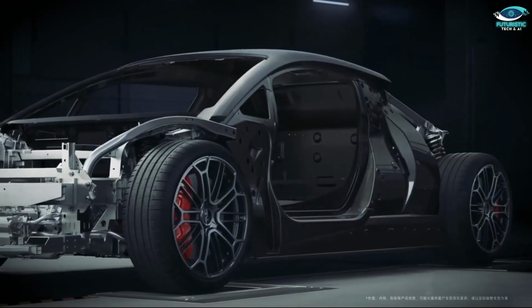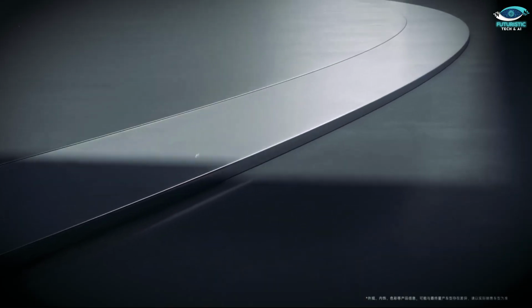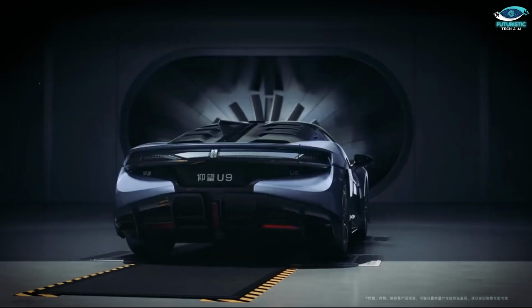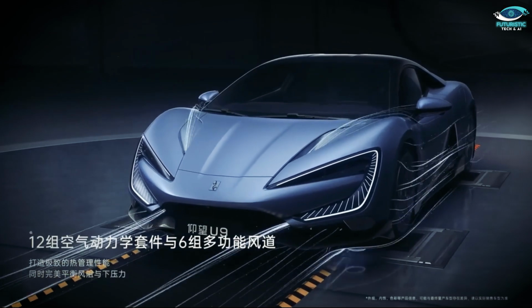Sure, there might be a few quirks, the lack of detailed information on interior materials being one, but that's something that can be ironed out as BYD continues to refine this marvel of electrical engineering. One thing's for certain, the BYD Yangwang U9 has shaken things up.